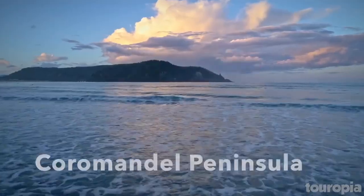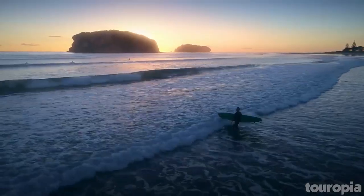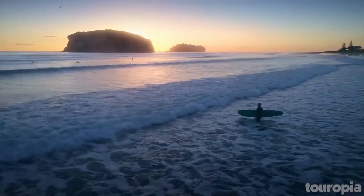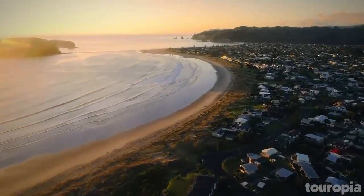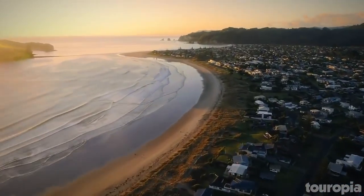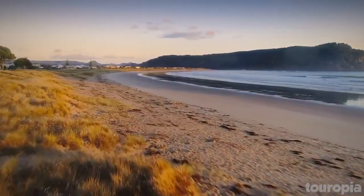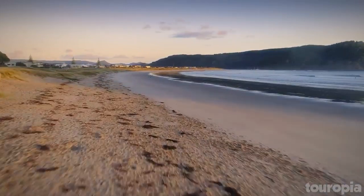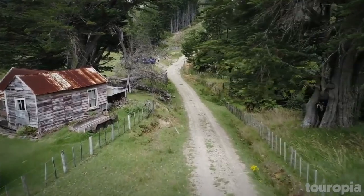Number 10, Coromandel Peninsula. This northeastern peninsula is famous for its white and golden sand beaches that frame magnificent coastal scenery, forests perfect for days of exploration, and other natural wonders. Start your visit in Thames, a small but picturesque city with a rich history of gold mining. Don't miss a spot at Hot Water Beach, where visitors can dig their own hot pool from the springs under the sands.